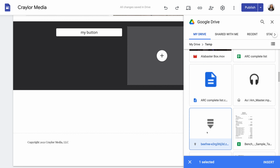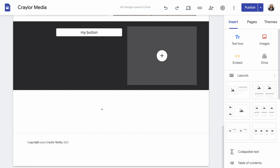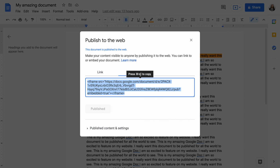I tried several times to insert a zip file or other obscure file type, and nothing happened. It didn't give me an error message, it just simply didn't insert the file. It's worth noting that there's nothing proprietary about the way these Google products are embedded on Google Sites. You can go to any Google Docs file, click Publish to Web, and get embeddable HTML for any site builder.